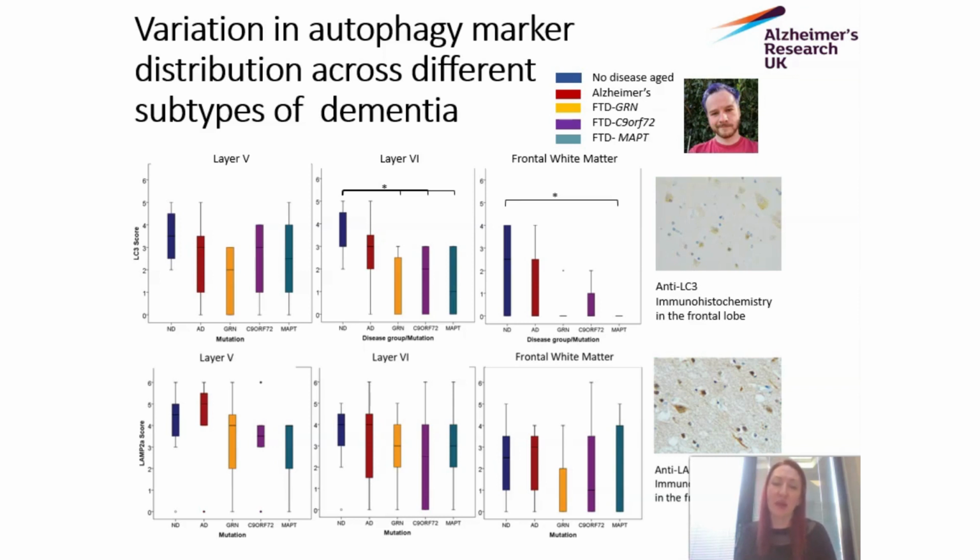So LC3 is a common marker used to look at macroautophagy. It's used to identify when you get the formation of an autophagosome, which is where all the action happens. Once the autophagosome has been formed, it then fuses with a lysosome, and then you get the degradation of the waste that's been internalized within the autophagosome.